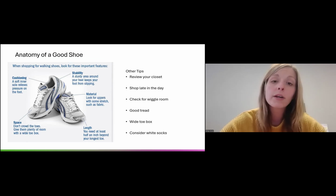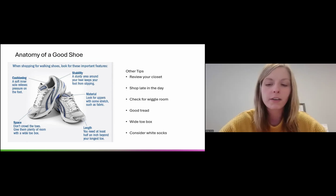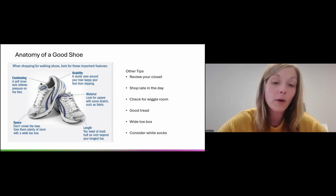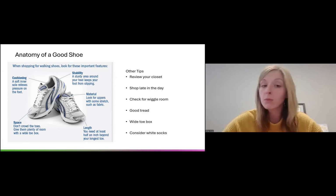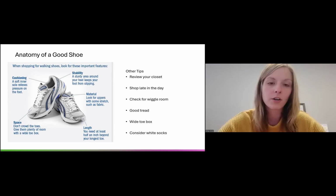Make sure there's lots of wiggle room, good tread, and a wide shoe box. You might also want to consider white socks, particularly. If there's any discharge or bleeding, it's going to show up on a white sock, and you'll probably notice that more than if it was within a black sock or a darker colored sock.